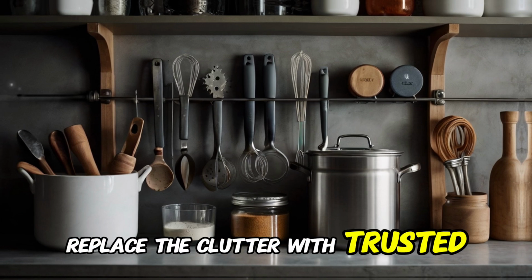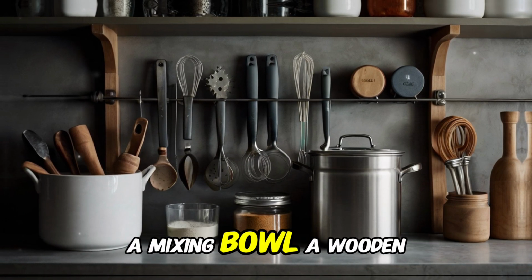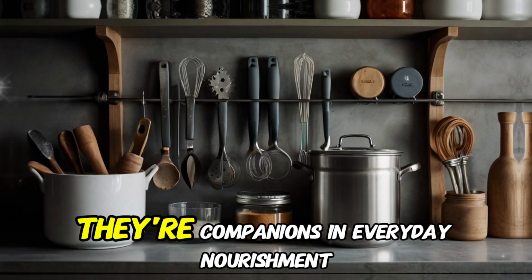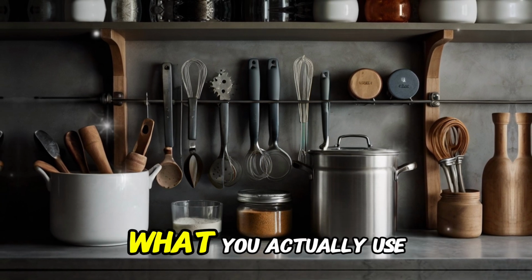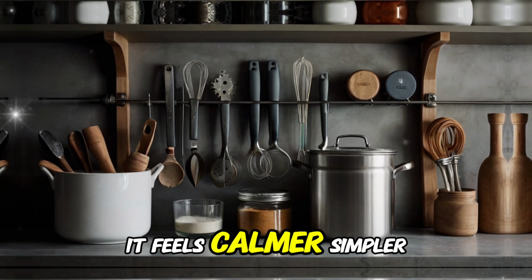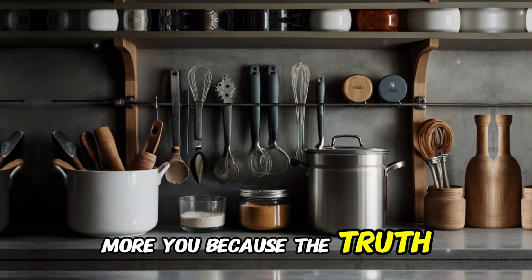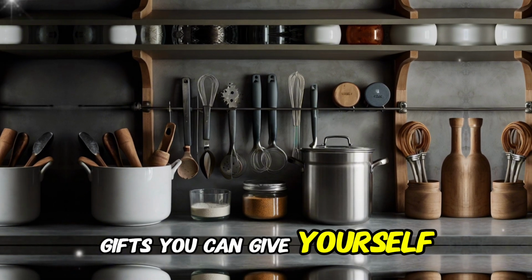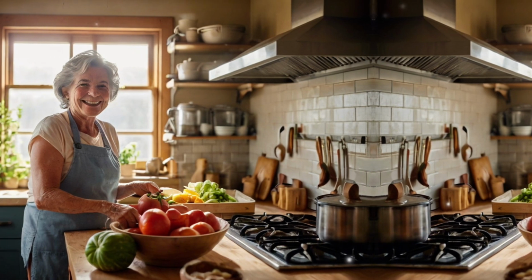Replace the clutter with trusted versatile tools. A sharp knife, a mixing bowl, a wooden spoon. These aren't just kitchen items. They're companions in everyday nourishment. When your kitchen only holds what you actually use, it feels calmer, simpler, more you. Because the truth is, a peaceful kitchen is one of the greatest gifts you can give yourself in this stage of life. Your kitchen, your power zone.